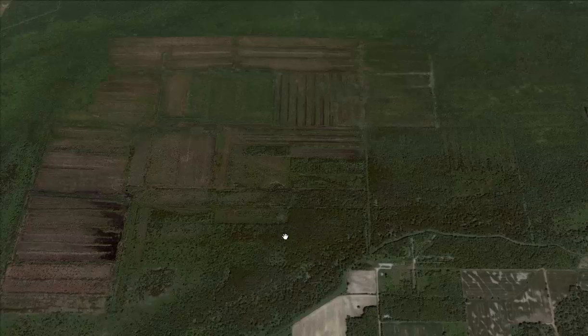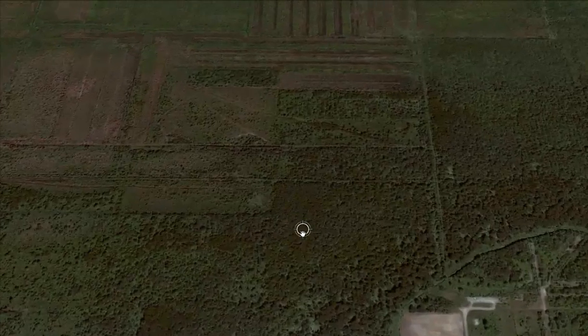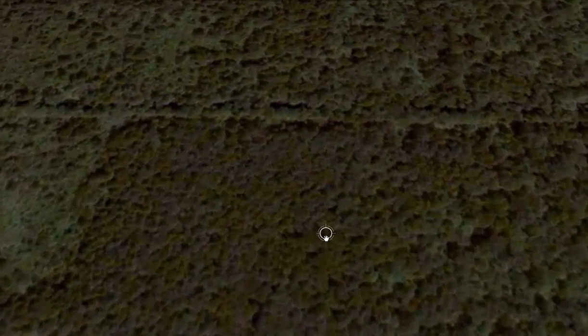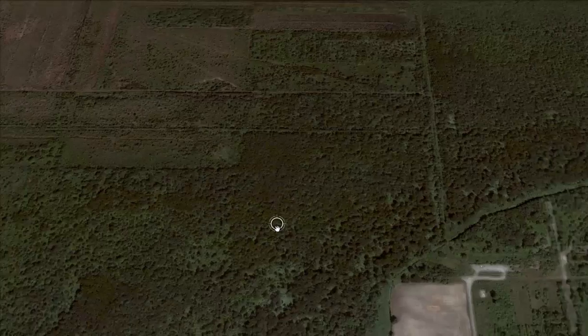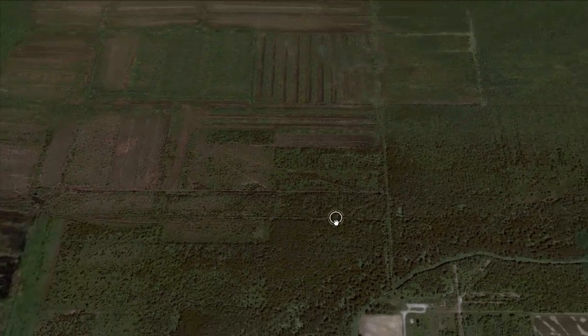Like in this area here, it looks to me like it could be thick. These are mostly short trees, but it looks like this could be really thick, where they may be able to find some relief from the wind, because it's going to get severely cold. I'm going to look for stuff like that.